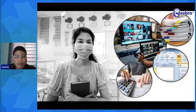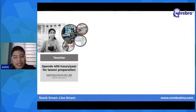Based on data from the Department of Education, a teacher spends at least 2 hours per day for these tasks, which sums up to around 400 hours of preparation time for the entire school year. And this number has just doubled during the COVID-19 pandemic, wherein teachers were required to produce a year's worth of digital materials so that their schools can get certified for online learning.